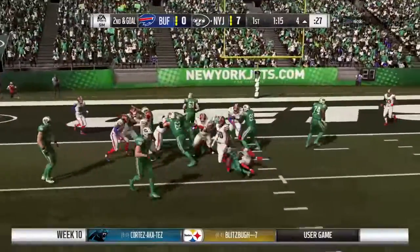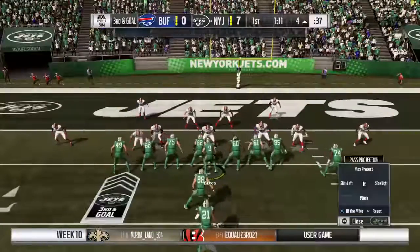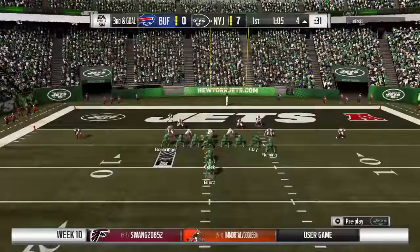They'll give it to him up the middle. And he's maybe going to get this back to the 4, but that's about all. No gain on the play there. They're going to need to come up with something better here on 3rd and goal. Good set.